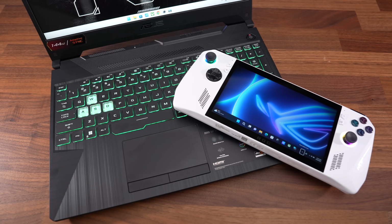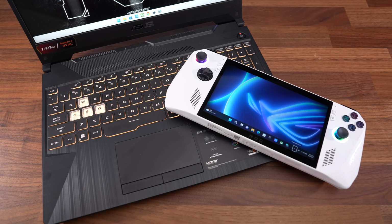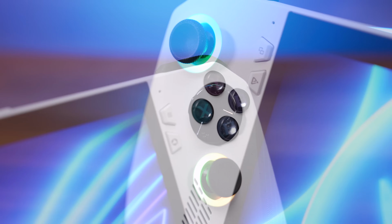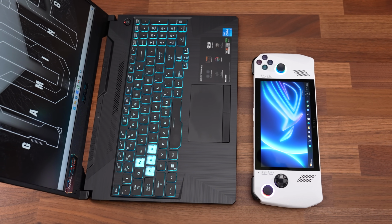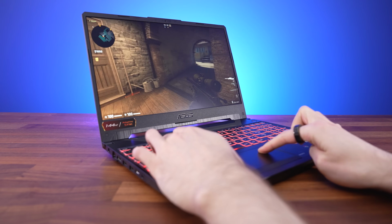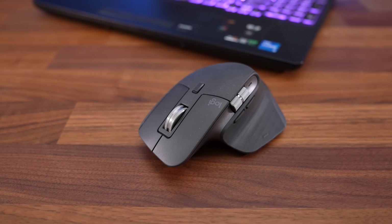With a gaming laptop, by default, you're limited to the keyboard and touchpad, while the Ally already has a controller built in, with ABXY buttons, a D-pad, left and right triggers, and analog sticks. Now, a keyboard with WASD definitely has its advantages in the PC world, but let's be real, no one is gaming on a touchpad, so if you want a mouse, that's going to be an extra cost.